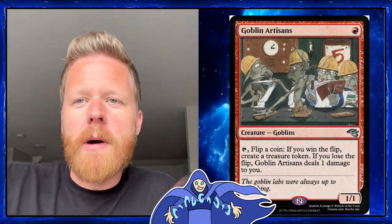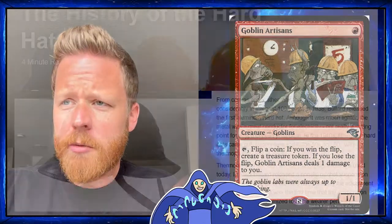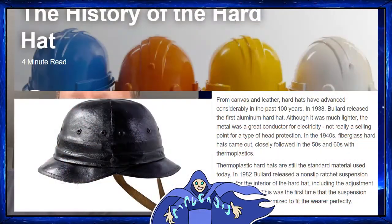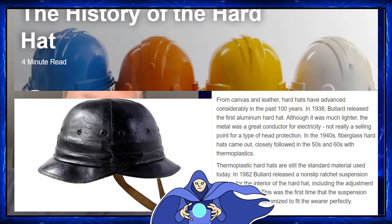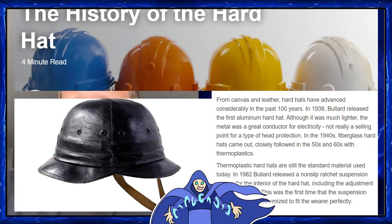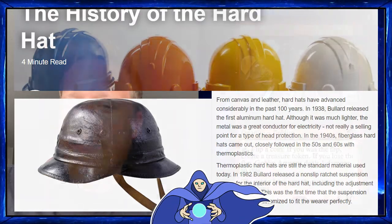But this bothered me so much that I actually looked into the history of these yellow hard hats, and it turns out, hang on, let me read it here. So the history of hard hats, in the 1930s, almost 1940s of our time, they were still using these aluminum hard hats that would have looked perfectly fine, I think, in this card. The yellow plastic hard hats, as we know them, didn't come out until like the 1960s.